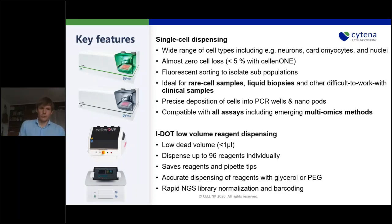I also introduced you to the IDOT, which we used to generate sequencing libraries. The IDOT is one of the most versatile low-volume liquid handlers on the market. It features a low dead volume of below 1 microliter. It allows to load and dispense up to 96 reagents in parallel, and it also can dispense reagents loaded with glycerol or PEG, which are sometimes used as molecular crowding agents, for example, in the new SmartSeq3 protocol.